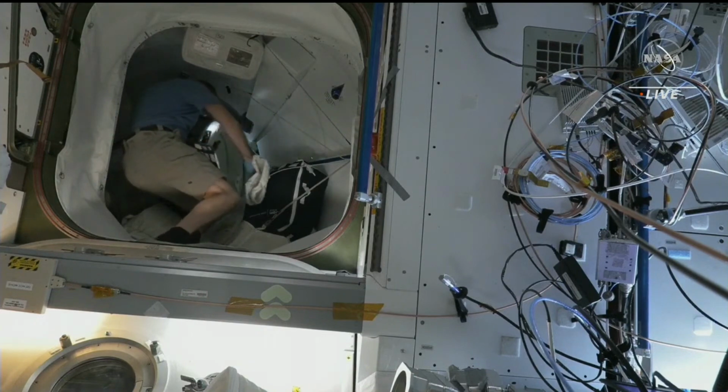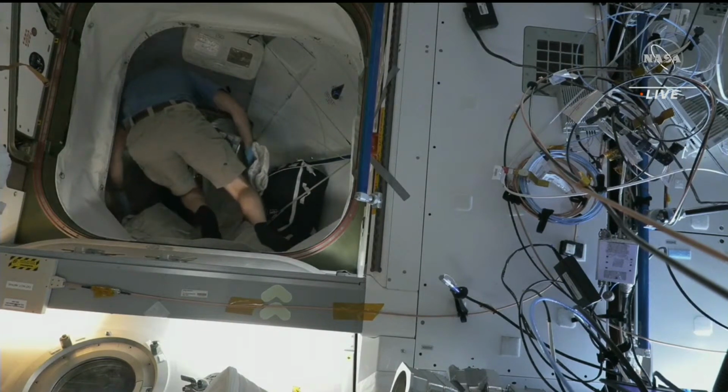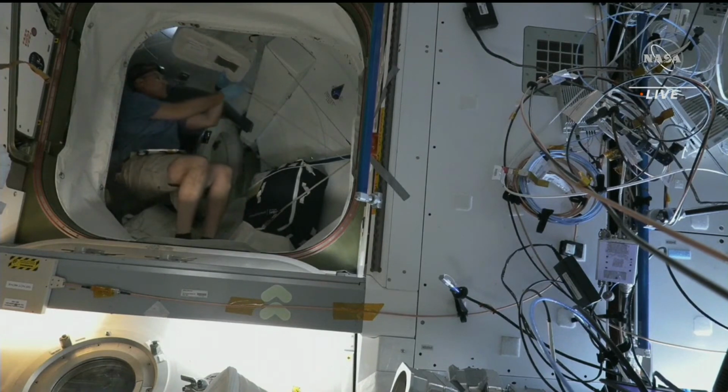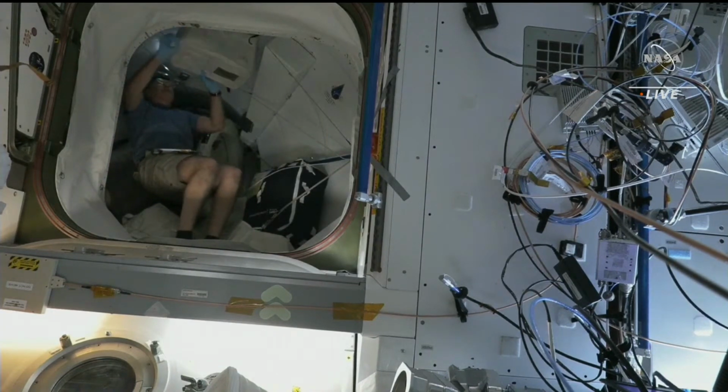SpaceX Dragon, we are ready to pressurize. Step 2.2. Copy Dragon, we're with you. You are go to initiate suit leak check.